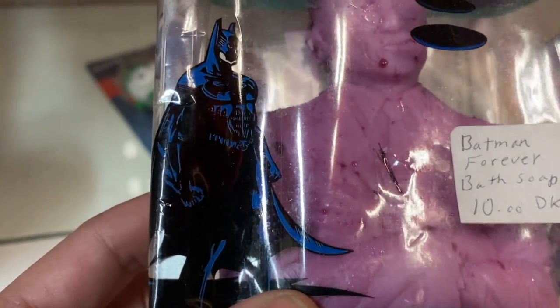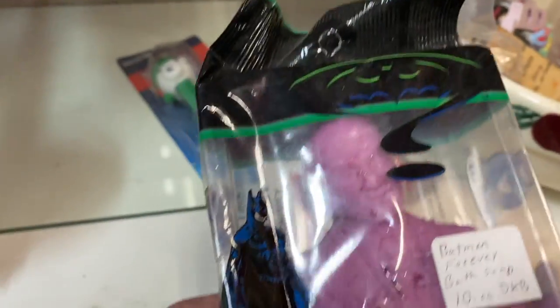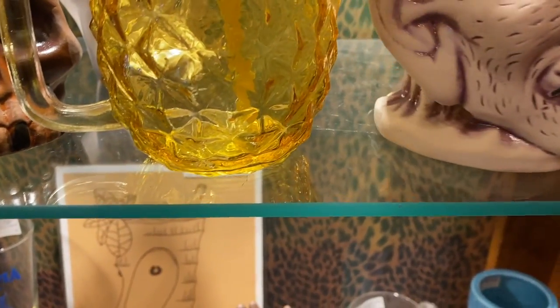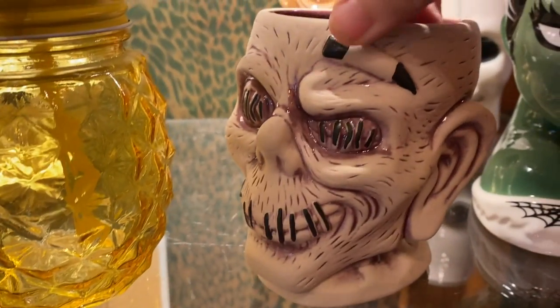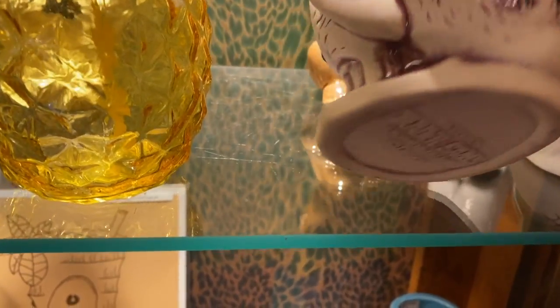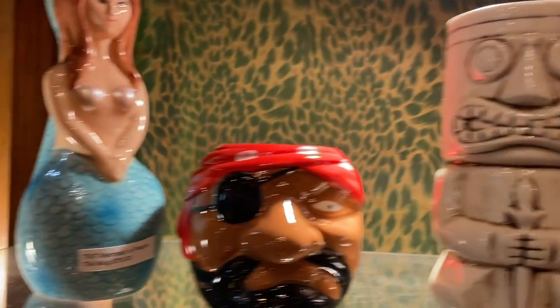Wow, that is cool. Batman Forever bath soap for $10. That's cool. If that was like $5, I'd get it. Scary. Scary. Whoa, that's so freaking scary. Look at this. That's terrifying. How much is it? Trader Sam's. I don't want to know about it. It's scary. Okay, I'm all tiki'd out.